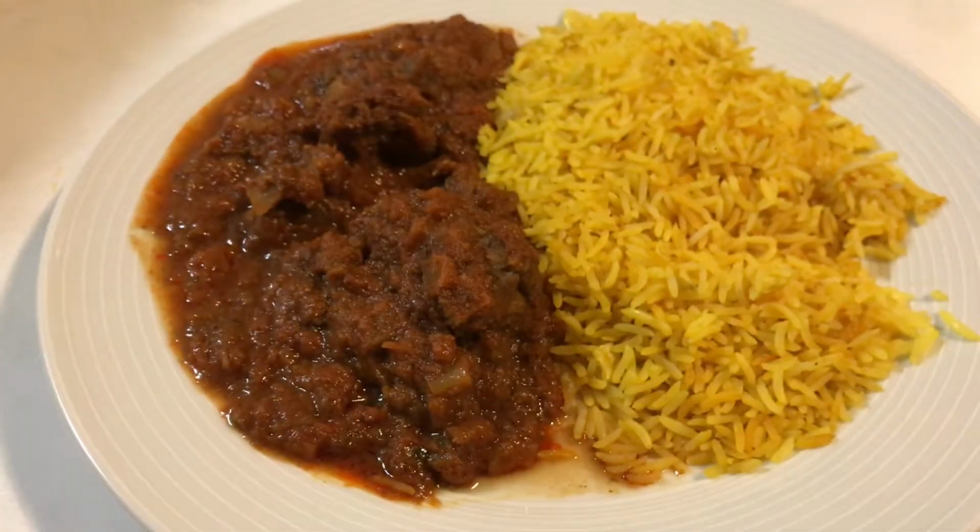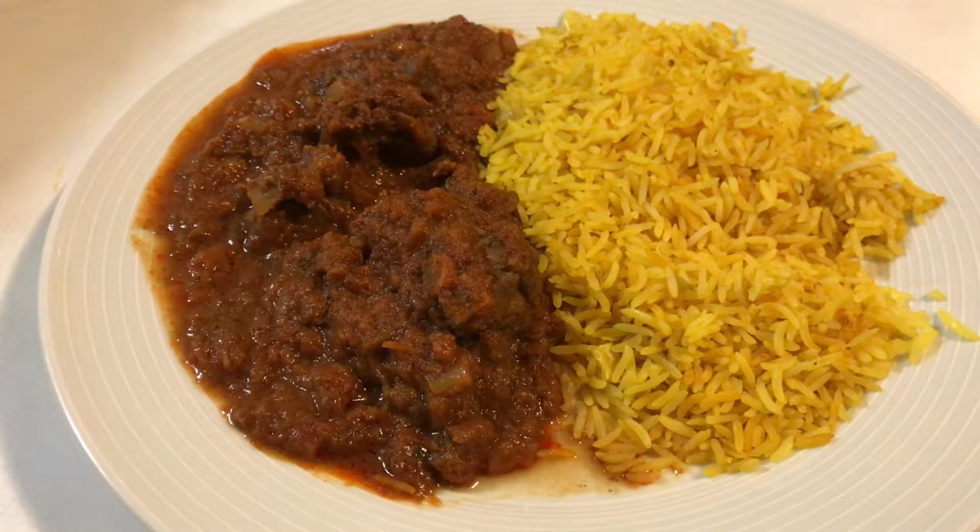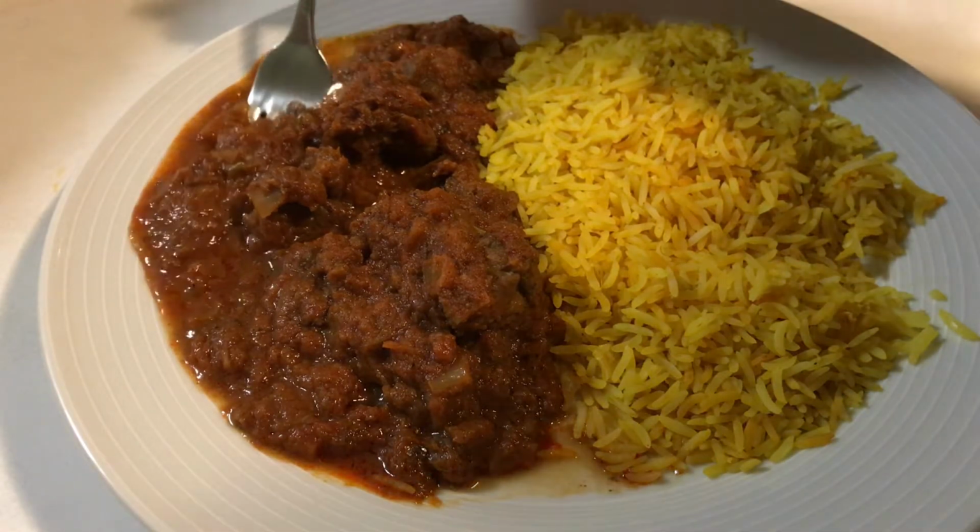Here we go. I'm getting the taste of the pilau, I can smell the slight aroma, but quite dry rice, but not bad, not bad. Let's go for a little bit of sauce.